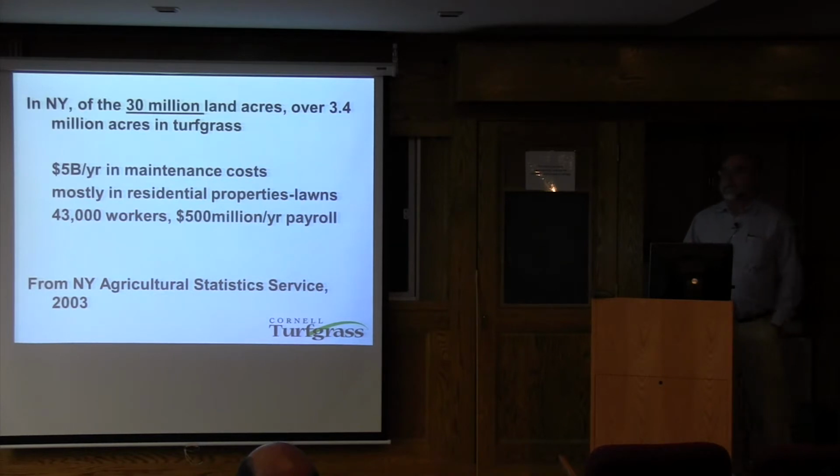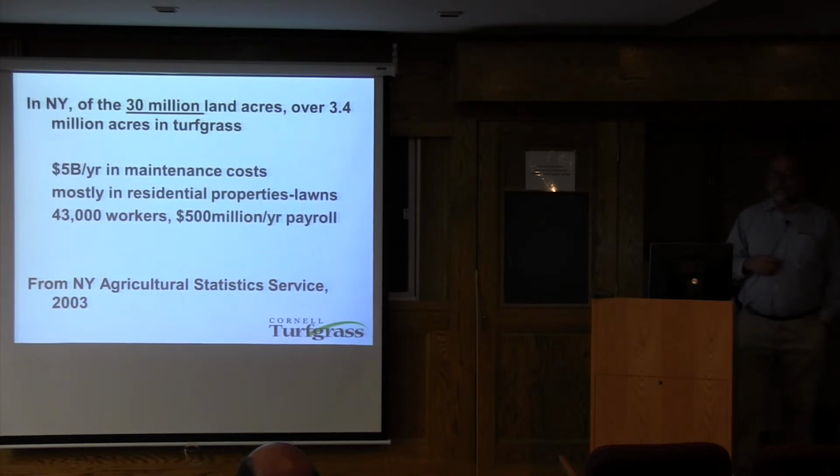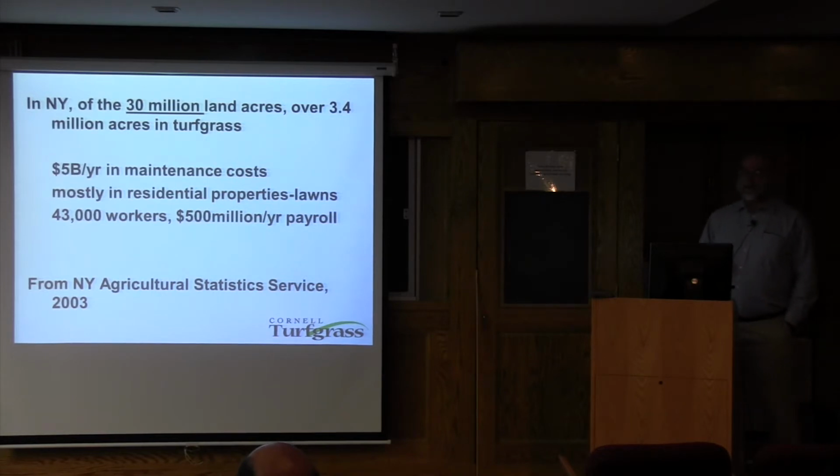Within New York State, there are over 3.4 million acres of turfgrass, accounting for, from 2003 figures, $5 billion per year in maintenance costs, mostly on residential properties.